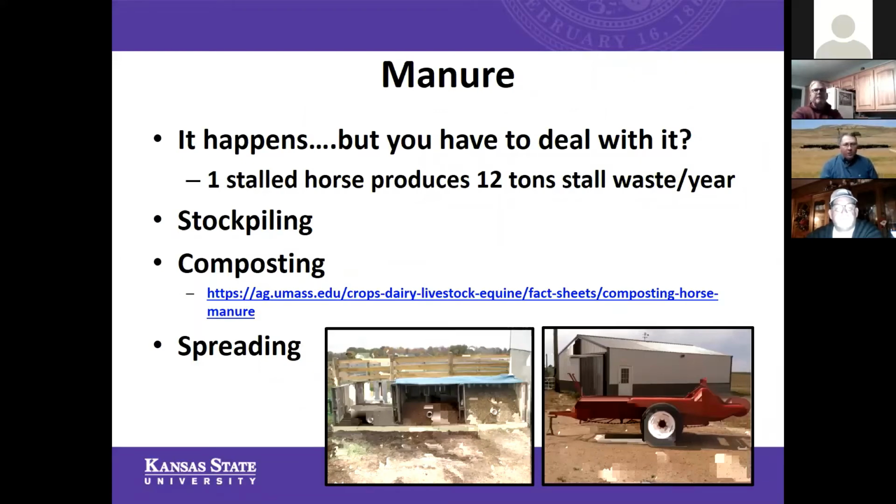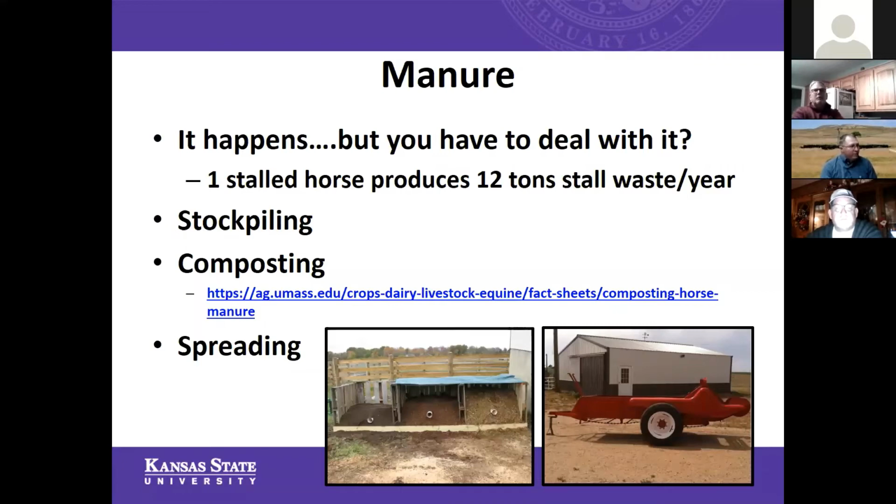Manure is also a really big factor, especially if you have neighbors and they're fairly close to you. That can be a problem for many horse owners. It happens, but what are you going to do with it? If you think about one stalled horse, you're going to produce about 12 tons of stall waste per year. So that's manure, bedding, all of that stuff. That's going to be pretty wet because you've got the urine in there. But you don't think about that horse producing 12 tons of waste per year. That's a lot of bulk that you're going to have to get rid of.